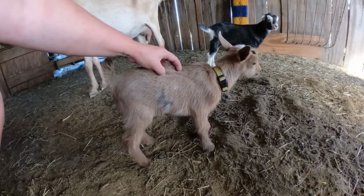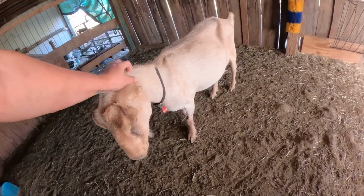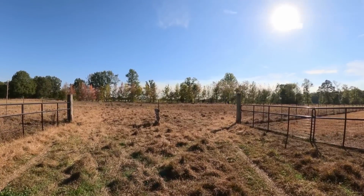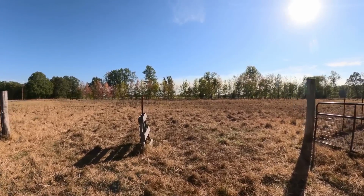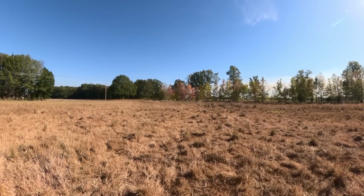Are you ready to be milked? We are missing some of the goats. We do not have all of them. It's looking a lot more brown out here since our frost, which is why I've started to feed hay, but most of the herd seems to be finding some things out here. Yeah, they're on the other side of the pond. Goaty goat!